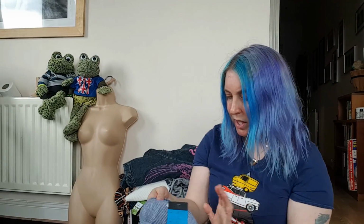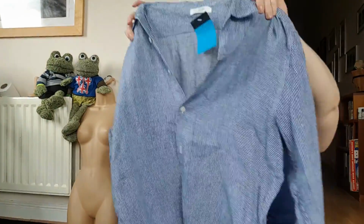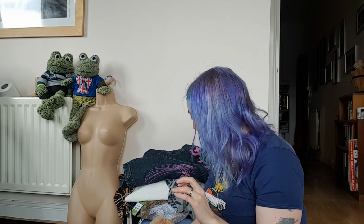And then this one here, which is Uniqlo, and it's pure linen, hence why I've picked it up, because it is just a basic shirt. It's not one of their collaborations, but I know that not everybody has Uniqlo, and we do, so we have a lot of Uniqlo knocking around in the charity shops in Manchester. So that's everything that I've picked up today.